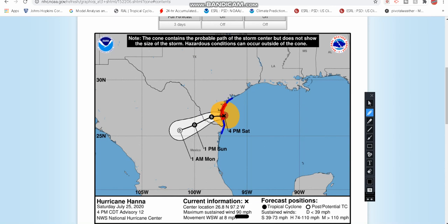Okay, the waters are very warm in this area. We'll be looking at live radar and everything in this video today. And you can just see where the extent of tropical storm force winds goes. It goes well inland in Texas. It doesn't just stay on the coast.